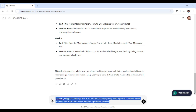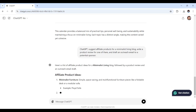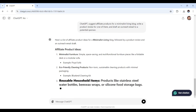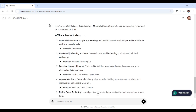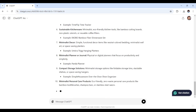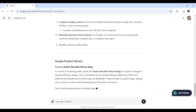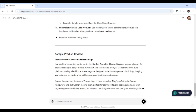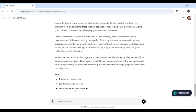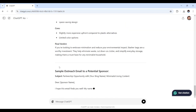Once all the details are crafted together into a prompt, let's send this off and have ChatGPT do all the work from there. As you can see, here's what ChatGPT has suggested so far, starting off with affiliate product ideas. One of them is capsule wardrobe essentials, and there are also compact storage solutions. Now, here's a sample product review right here. As you can see, it may take a while, and then it will get to the sample outreach email.